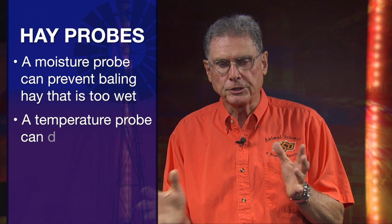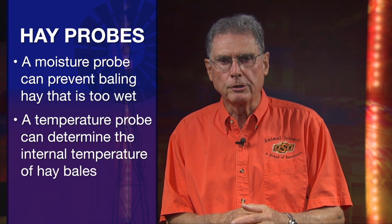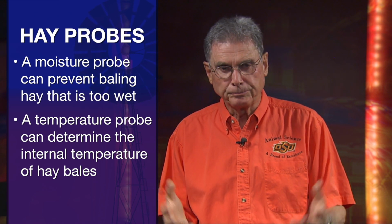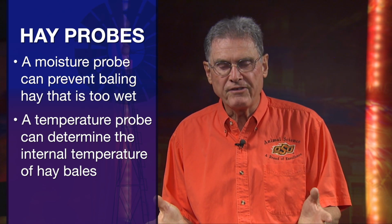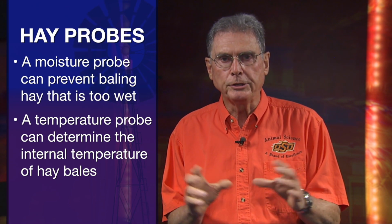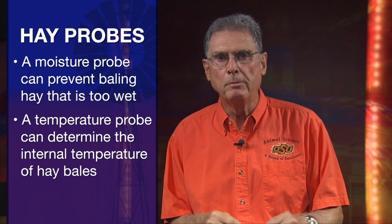Once you get it in the bale, you may want to consider a temperature probe to check it every so often to make sure that it's staying below 120 degrees, where it's most likely going to store safely. Again, these are commercially available, or you can make a homemade probe by putting a small, cheap thermometer down through a probe to check the temperature inside the bale.